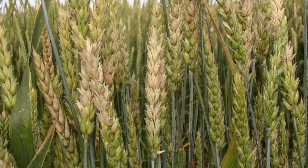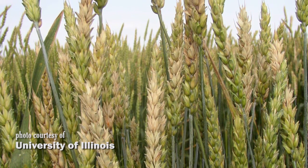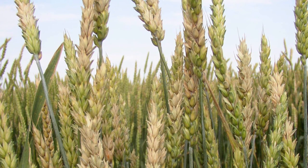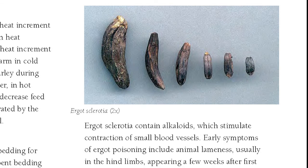Vomitoxin can be present in any small grain, but is most commonly found in wheat as a result of the crop being infected with Fusarium head blight. Ergot, found in rye and sometimes in triticale, can cause toxic alkaloids to result in the grain.